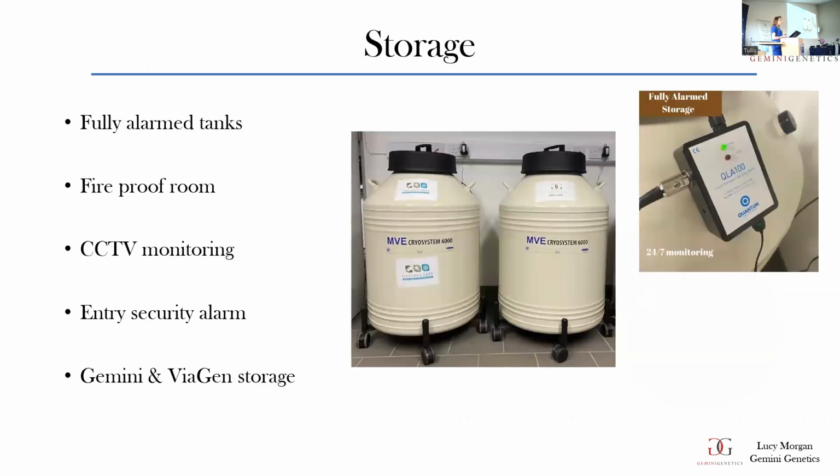Our storage is really important as well. These samples mean an awful lot to clients, whether that be because it's a much valued pet, or it's a much valued performance horse, or it's an integral rare breed animal. So we have fully alarmed, fireproof rooms, CCTV monitoring. The alarms on the tanks are connected to our phones. So if there's any issue with the tanks, there's numerous people that are called to say there's a problem, so we can go back and see what's happening.